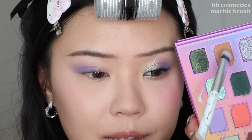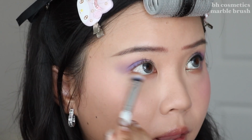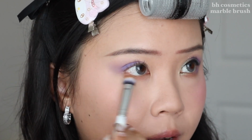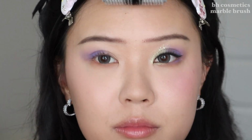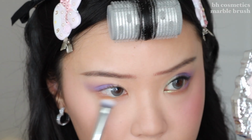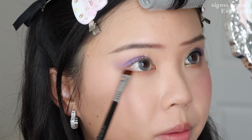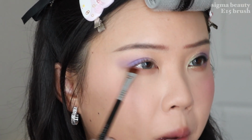I'm then going to take a little bit of Earth and I'm just going to sweep that all over my lower lash line. Again, just basing it off Yunjin's look, it looks like she has a bit of brown on her lower lash line. And I feel like this is such a pretty warm chestnut brown. And just going back in with Vitality, the purple, I'm just going to focus that at the outer corner with a defining brush just for a pop of purple here.